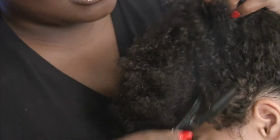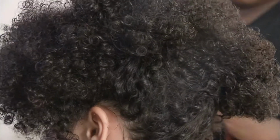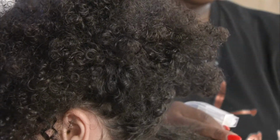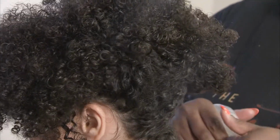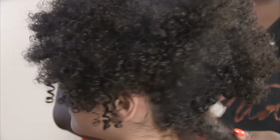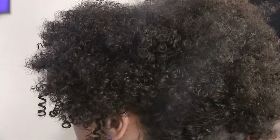So the best thing to do, have your clips. Clips are your best friend. Have a bunch. At the very least, you need at least like 6 clips. You want to make sure that you're spraying the hair down before you detangle. Don't detangle dry hair because you'll literally just rip it out.